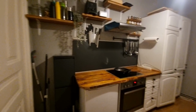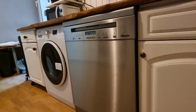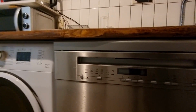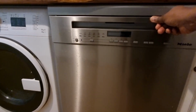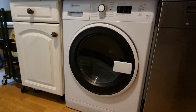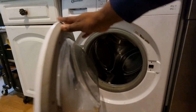So we have an oven and a burner. We also have the dishwasher. This dishwasher we just got recently because the one that was here previously wasn't so great, so we had to change it. So I'm really excited about the dishwasher, probably because it's still super new, I think. But yeah, and then we have our washing machine here. In a lot of apartments, you would either have your washing machine in the kitchen or in the bathroom. But in our own case, we have this washing machine in the kitchen.